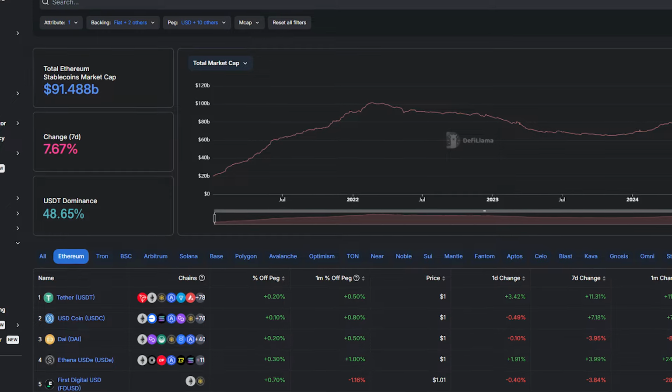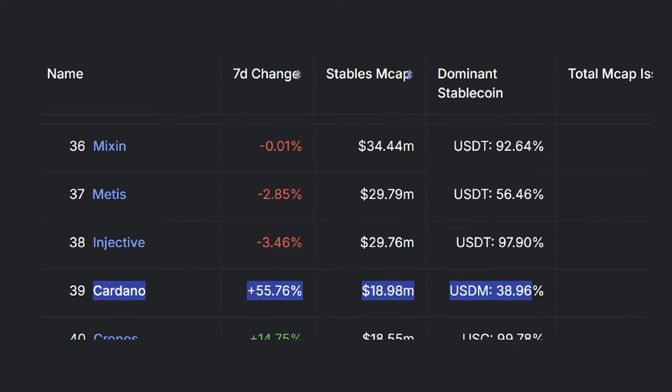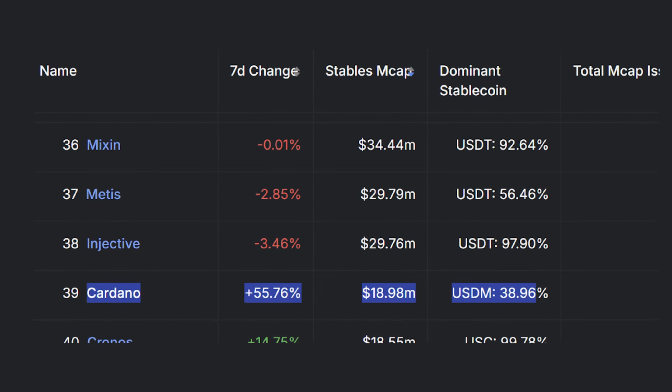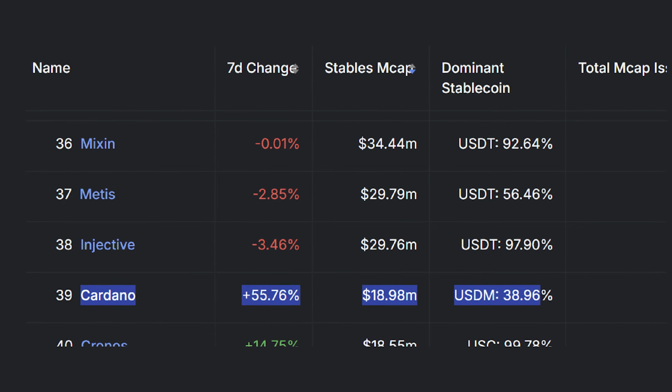Ethereum dominance, again, 48%. So Ethereum is still having the majority of the stablecoin market cap. But then you can start to come down and have a look at some of these chains. Now, interestingly enough, as you know, one of my favorites, wink wink, being sarcastic, Cardano, number 39 here, up to 38 now, only has $17.66 million of stablecoin market cap, which is really, really small, right? Versus Ethereum, which is at 84 billion, right? Tiny, tiny, tiny in comparison.